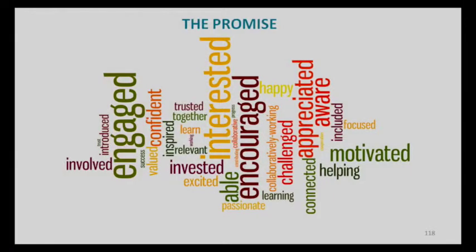So here's the promise. We want to see how we can engage employees efficiently to do their work, make a difference for the people who need their help, and help everyone at the same time.